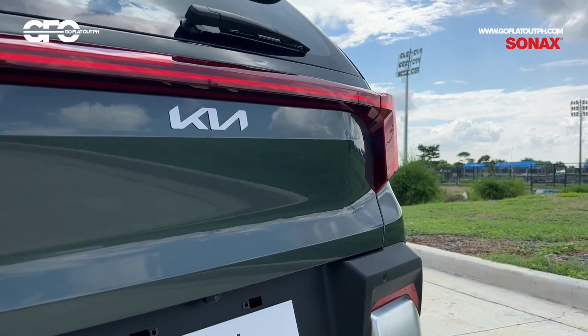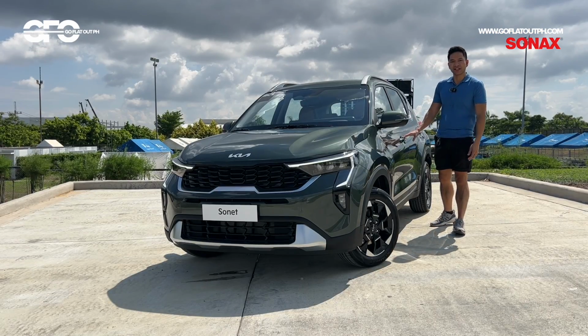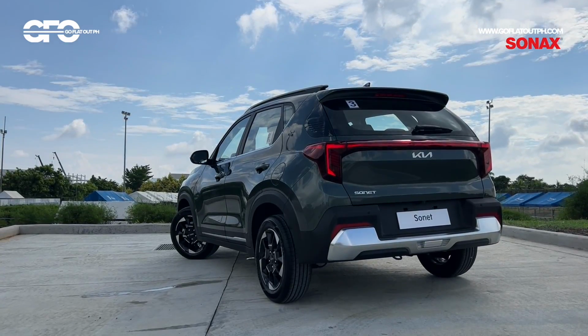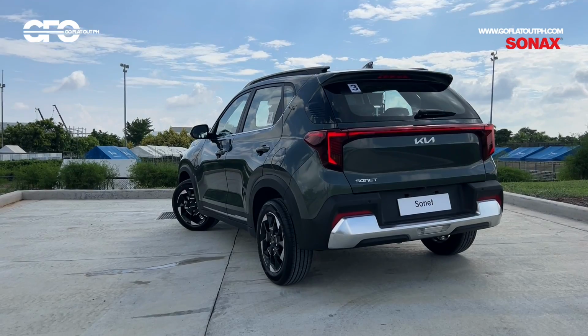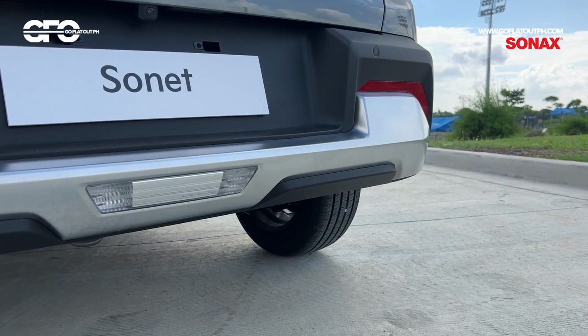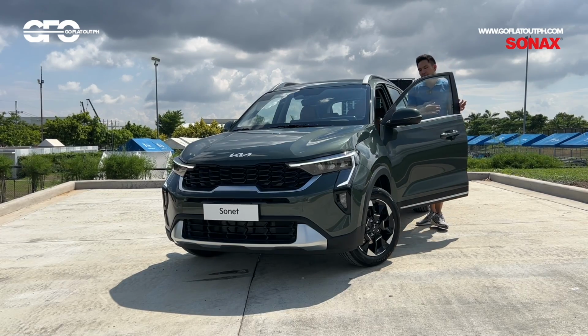Yeah, in terms of the looks, I do really think that this is one of the nicest in its segment ngayon. Very purposeful, very sculpted, and very striking to look at compared to its competition. So yeah, I think that's a good time na ngayon for us to hop inside the brand new Kia Sonet to see how the interior is like compared to its competition.